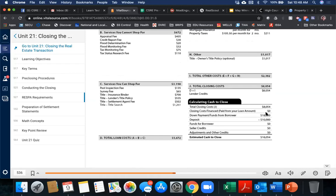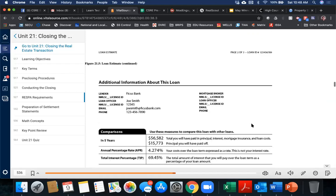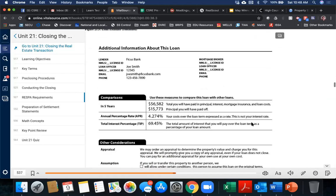Your down payment, less your deposit, that would be like your earnest money deposit or whatever, and your estimated cash to close. Then they have to show you the total amount you will have paid in principal, interest, mortgage insurance, and other loan costs, and the amount of principal you would have paid off, just because they want you to feel nauseous.